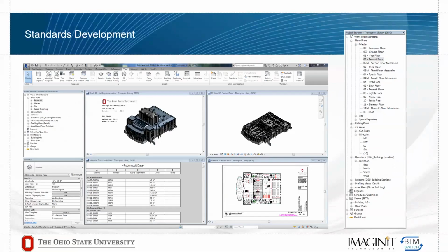So we started off by developing standards. We were moving into a new environment, very, very different from AutoCAD, and we had to think through, how did we want our Revit file to look? How do we want it laid out? What do we want our title blocks to look like? What do we want our project browser to look like? What kind of views are we going to have? What kind of sheets are we going to have? What kind of schedules are we going to have? And how is this all going to be organized?